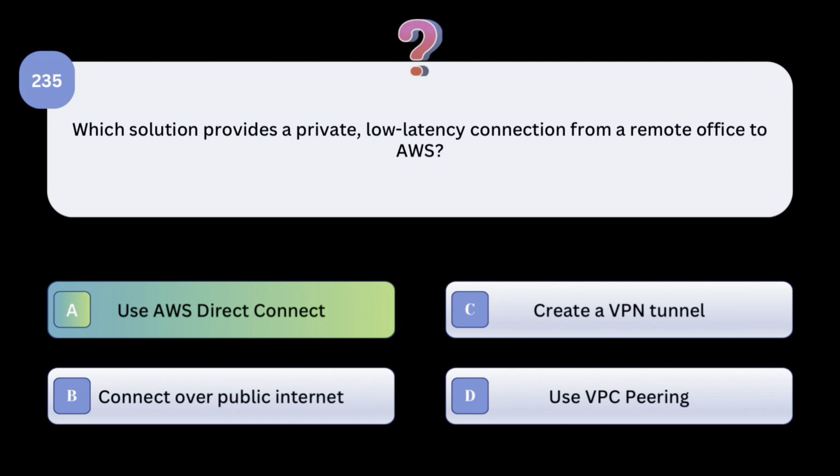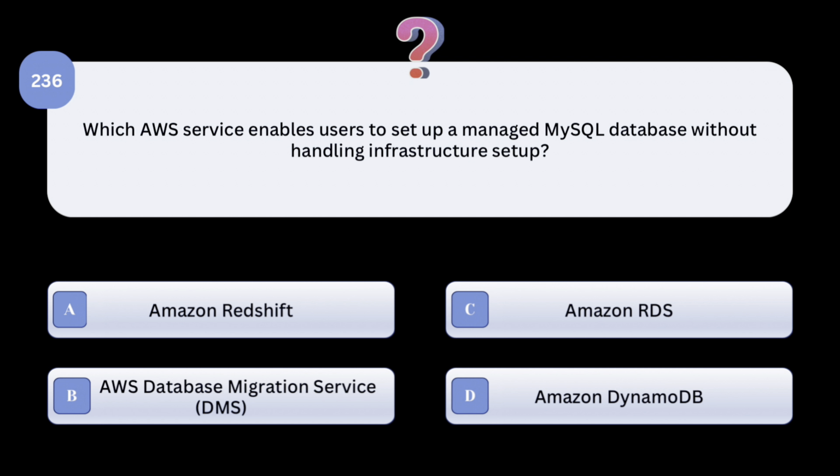Which AWS service enables users to set up a managed MySQL database without handling infrastructure setup? Correct answer: Amazon RDS. Explanation: Amazon RDS supports managed relational databases including MySQL, PostgreSQL, and others, handling backups, patching, and maintenance. Why others are incorrect?